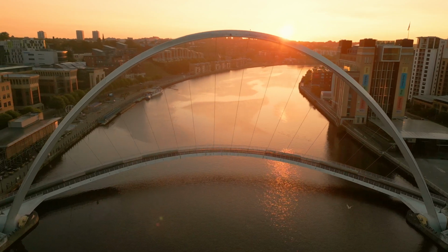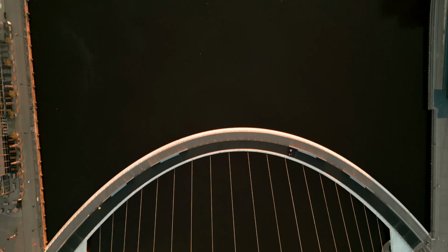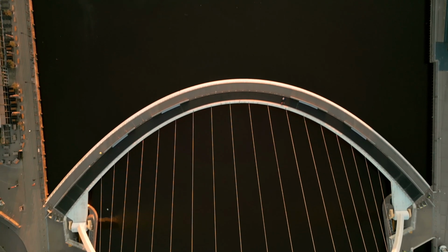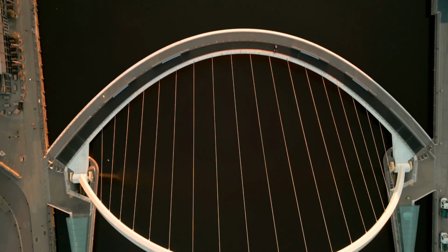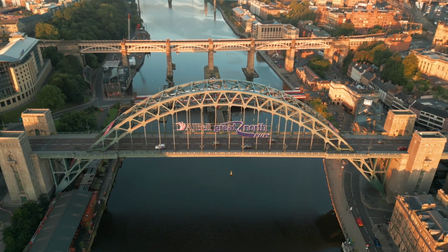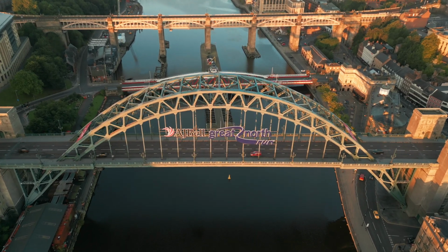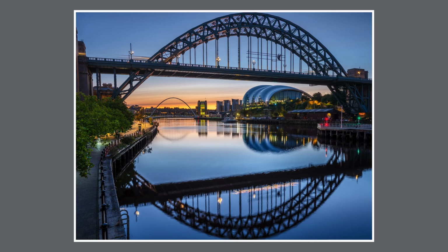Newcastle, a city that just begs to be photographed. A city that's finding its feet in a post-industrial age. A city that is incredibly photogenic and is just 15 minutes drive from home. Perhaps that's why I keep returning to this beautiful place time and time again. And perhaps that's why I shot this image.